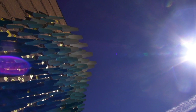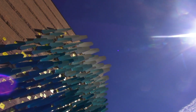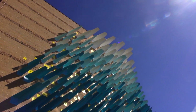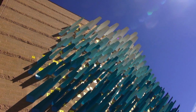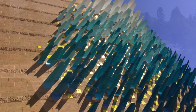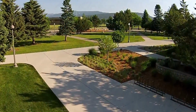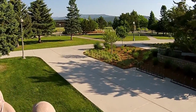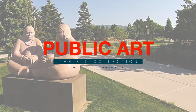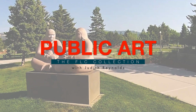Fort Lewis College's public art collection reflects both the values of our generous donors and our heritage as innovators and pioneers in the arts. And while some works are easily appreciated, others can seem baffling to the untrained eye. So to shed a bit of light on the topic, we asked the art writer and critic Judith Reynolds to guide us on a short but informative tour through the FLC collection. We hope you enjoy it.